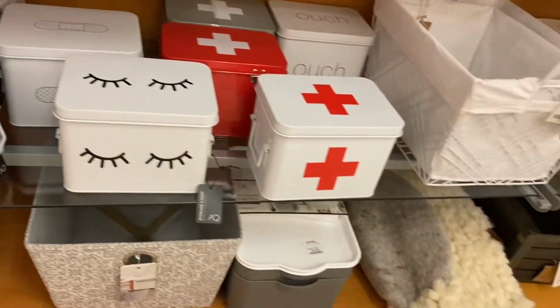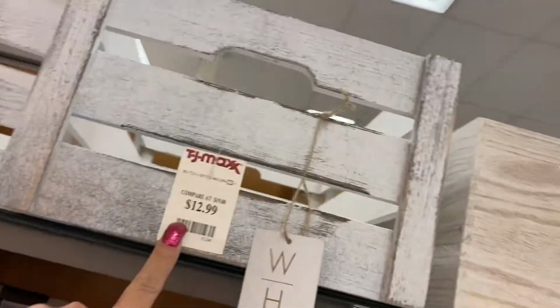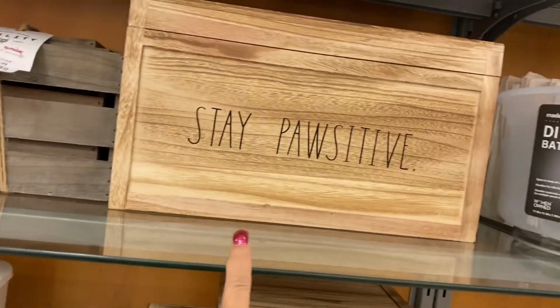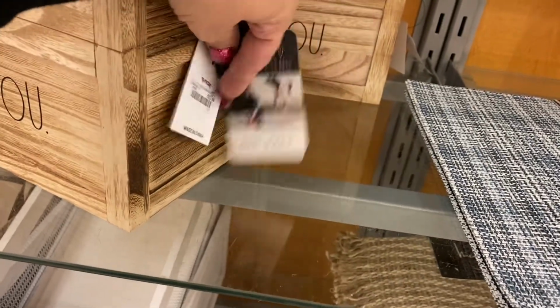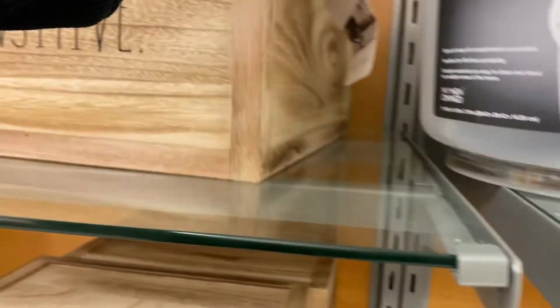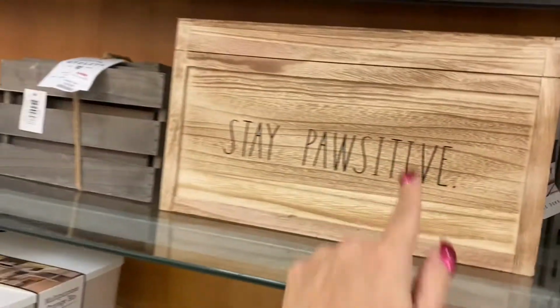I'm loving that. So you have some baskets, and they come in all sizes. These wooden crates are $12.99. I'm loving that. This one says stay positive. That is so cute, and I woof you. Okay, so these are made of wood, and these are already done. How cute. Okay, so these are $12.99. Let me see if I can get to the price of this one. It's a little bit bigger. $16.99. I'm liking those.